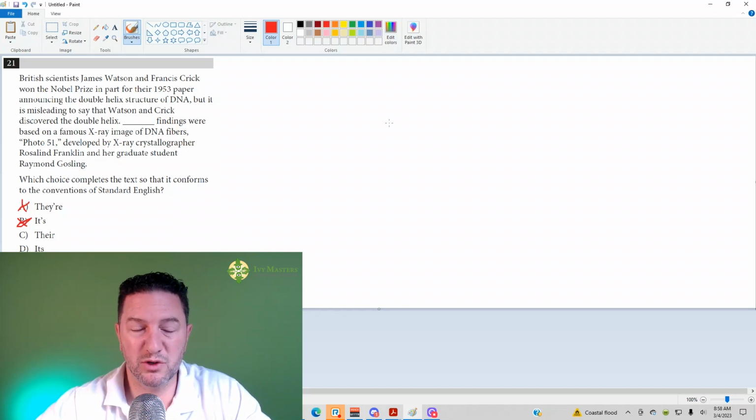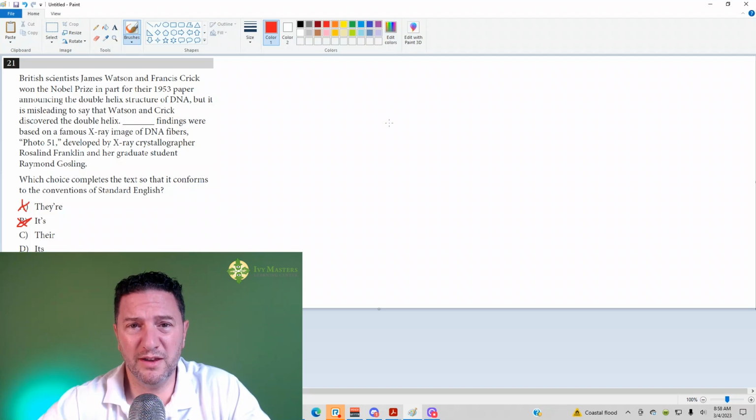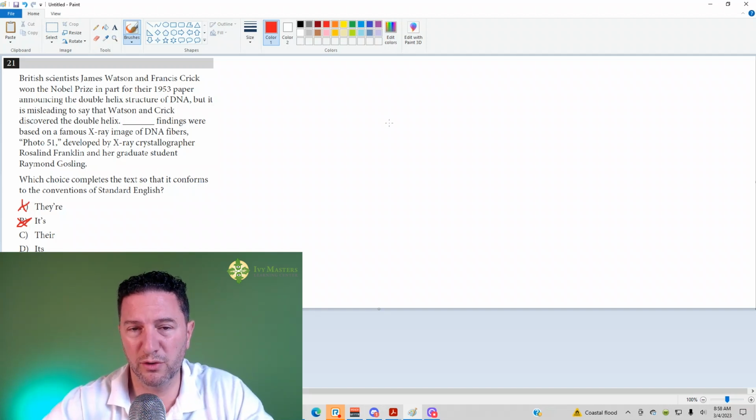Now, what's the difference between answer choice C and D? They are both pronouns. What kind of pronouns? They're possessive pronouns. What's their difference? Their is plural. Its is singular. So whenever you identify a pronoun, you always have to identify something called the antecedent. What's the antecedent? It's the noun that the pronoun refers to or replaces. I always want to read the antecedent in place of the pronoun and make sure the sentence has the same meaning.